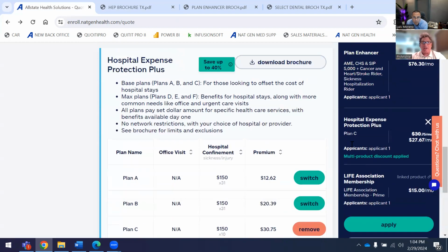So this is a great way to get coverage for your customer whose main fear is, I'm not worried about accidents. I don't have a family history of cancer. But the thing that's going to drive me to hit my out-of-pocket on my ACA plan is going to be a visit to the hospital where I'm admitted, where I got something seriously wrong with me, right?